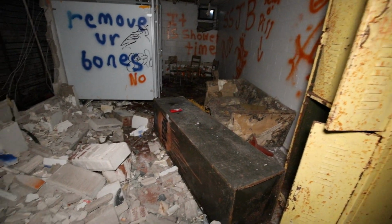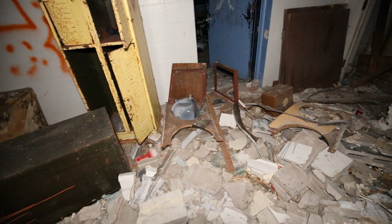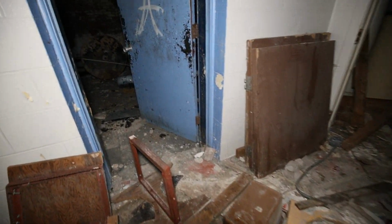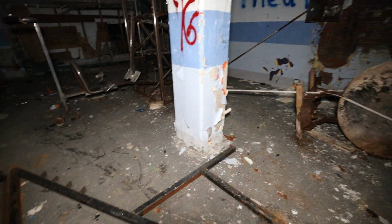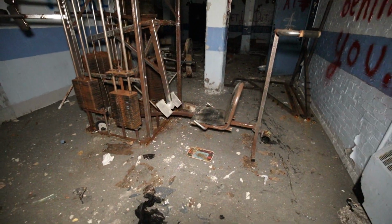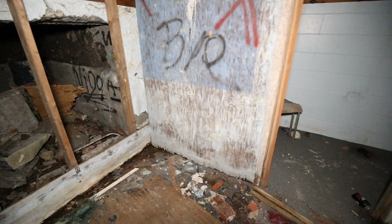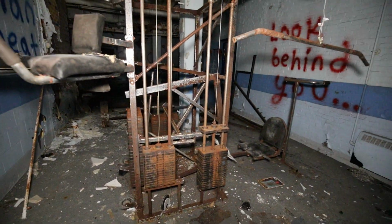Holy, this is a war zone. Yeah, maybe it was someone trying to steal copper. Jeez. Oh, wow. Check this out. We got an old rusty gym equipment here. That is cool. Oh, I think Freaktography would like this. That is cool.